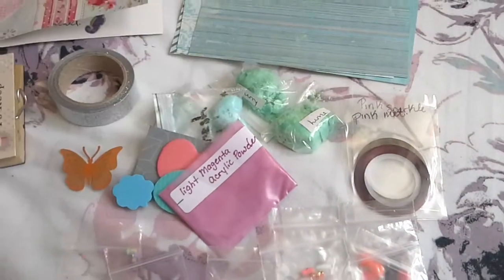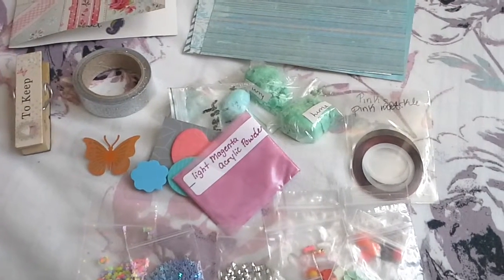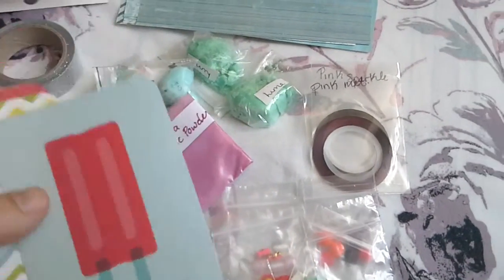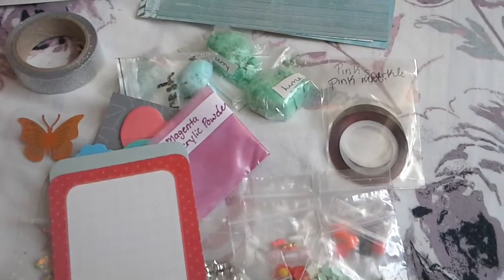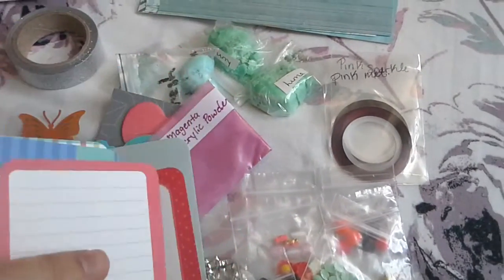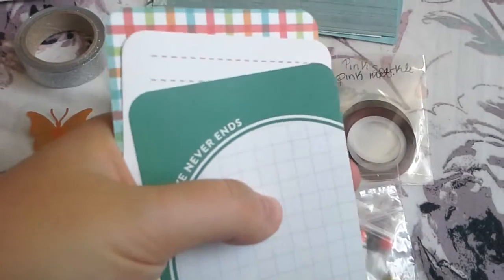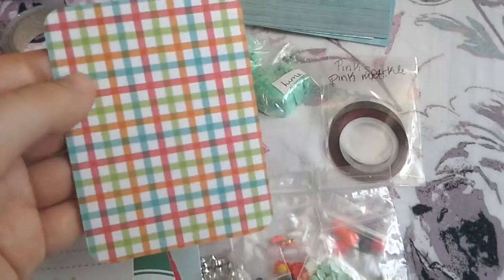She also sent me these little cards, I think people put in pocket letters and things. They've got double sides. So I'm just going to go like that and you can see them. Hang on. Doing it one handed is difficult. Summertime. Details. Belly laugh. The best of belly laughs. Love never ends. Hi sunshine. And this one.